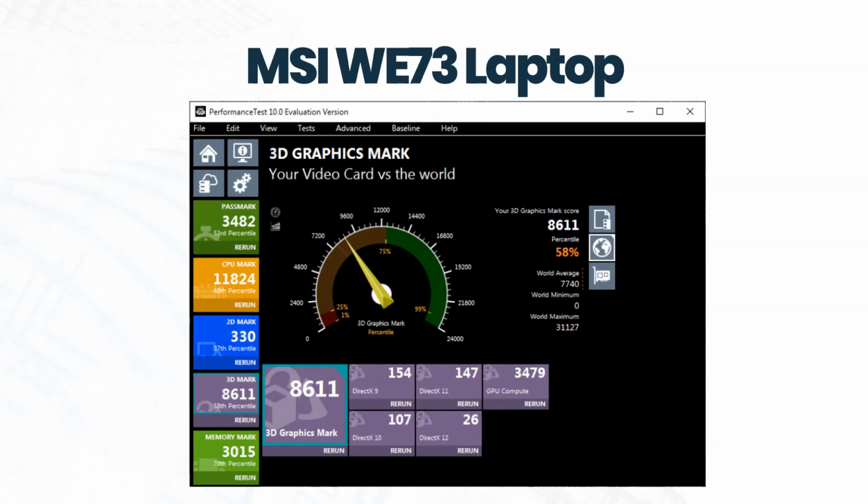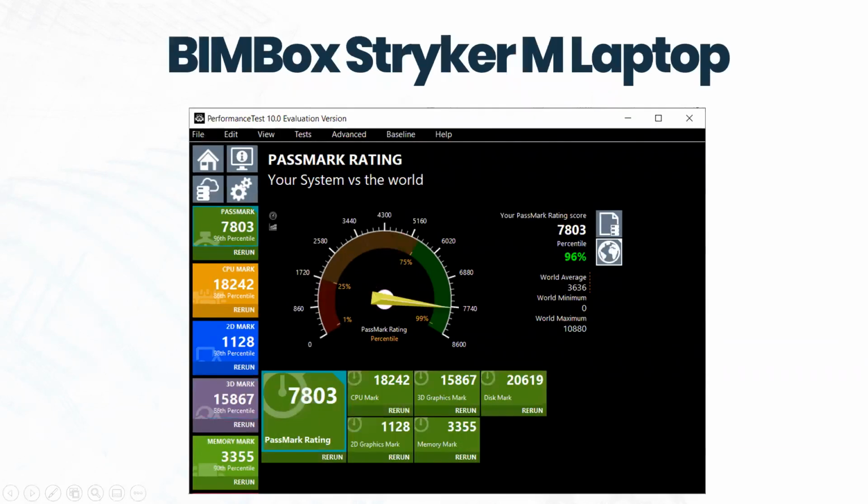Now this leaves one benchmark left. Are you ready? Let's take a look at my 1-year-old BIMBOX Striker. All right, so here's the MSI with the 53rd percentile. Let's get to my BIMBOX and look at these numbers. I've had this for about a year, and this has a PassMark rating of 7803. That is over double what that last MSI could do. This is in the 96th percentile of all computers in the world, and it's a laptop.